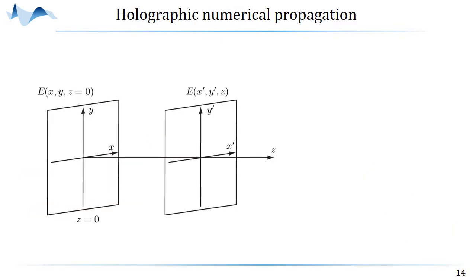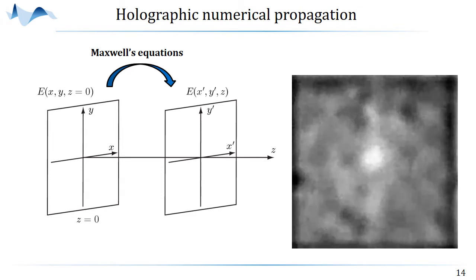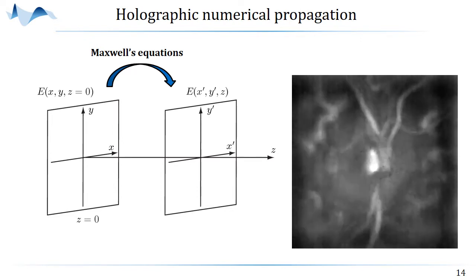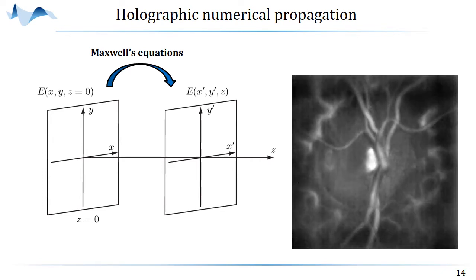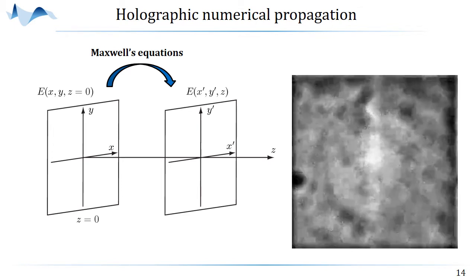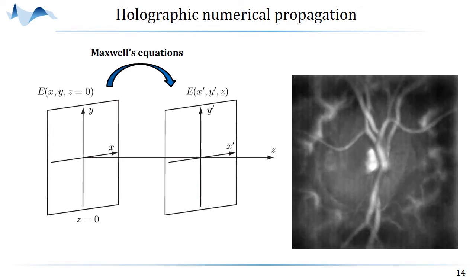So both of these cameras make holographic detection, and in holography, because you're making interference, you don't just have access to the intensity of the electrical field, but also to the phase. And that allows you to use Maxwell's equations to make numerical propagation, for example. There are other uses to that. We capture the defocused plane of the retina, and we use the numerical propagation to return to the retinal plane, and then we make the laser Doppler measurements, which are based on a Fourier analysis.